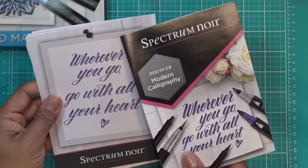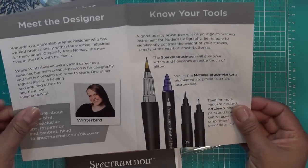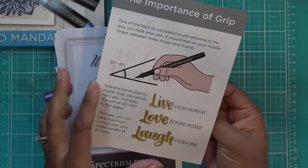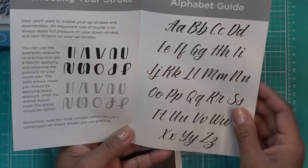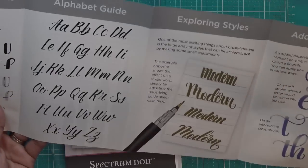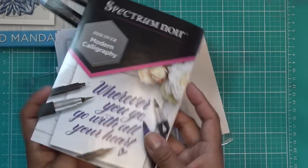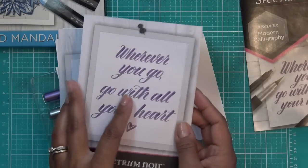So this is the Modern Calligraphy, like I said. I have a lot of things like this and I'm already not that great at these kinds of things, but it does have some live, love, laugh, just words. They're telling you to hold it at a 30 to 40 degree angle so you have maximum control. And then they have an alphabet guide. This is good because you should do things like this to practice, because those are the strokes you're going to need. I don't know what else is in here. This is pretty to add flourishes. Of course, this is all the kind of stuff that you would see. I'm not sure how teachable. I don't know.